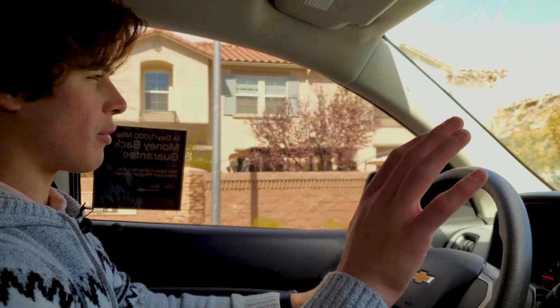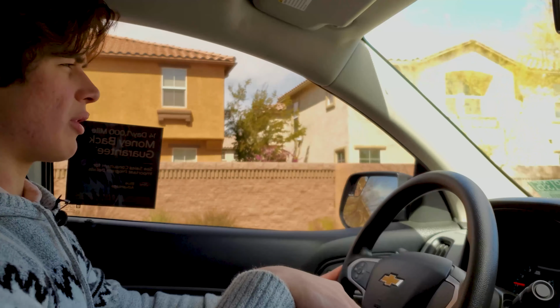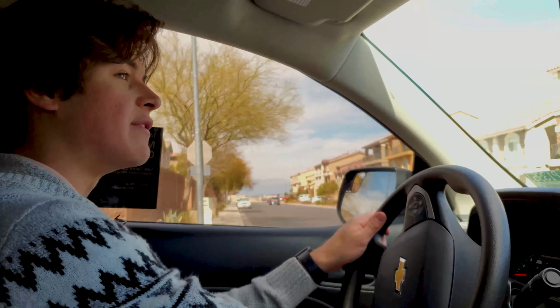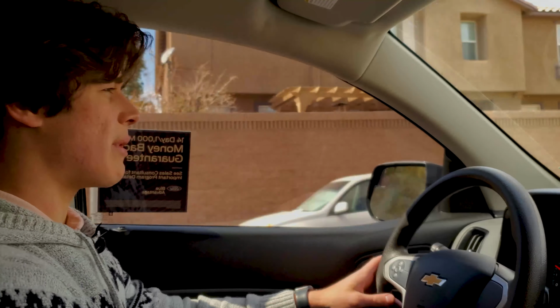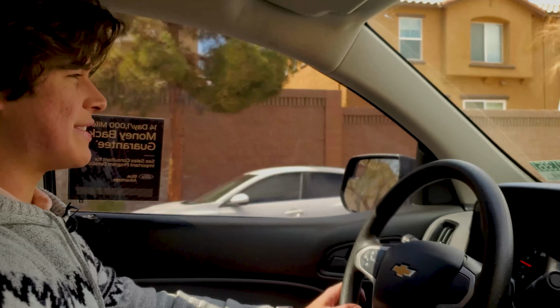I don't love the 4-inch screen that Ford gives you. The F-150 at this point, and the Explorer. No, the Explorer doesn't even give that to you. It's like the F-150 is the only vehicle I've noticed that just gives that to you without having to pay for it. But the fact that Chevy gives this to you in the baseline Colorado is a very, very nice thing, and I appreciate that from them. But yeah, let's see how this thing does in a 0 to 60 run.